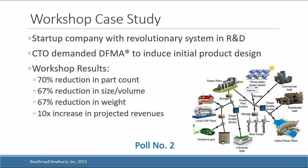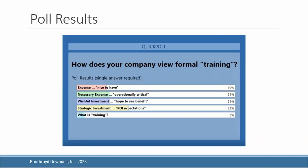So at this point, we held a second poll. So I'll show you the results of that poll as well. The question on this poll was, how does your company view training? Training could be viewed as kind of a necessary evil, if you will. It's just an expense. Or, on the other end of the spectrum, training could be viewed as a strategic investment, necessary to drive significant improvements in the operational results of your company. And so the participants in the live webinar responded to this poll, and you can see the results here.